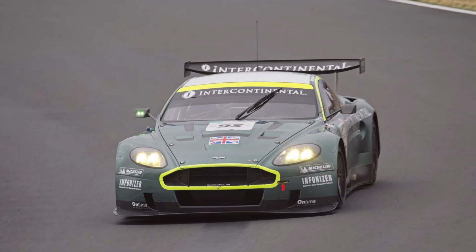And good evening all. Thank you for joining us tonight as we remain in the modern age and in England to boot, as we talk about the Aston Martin DBR9 GT1, one of the most consistently competitive of the mid-2000s GT cars and, in my opinion, one of the prettiest as well.